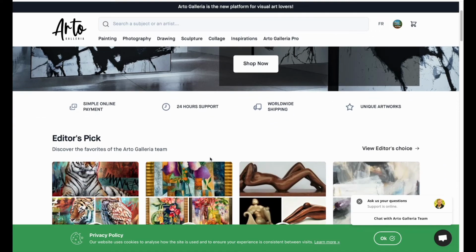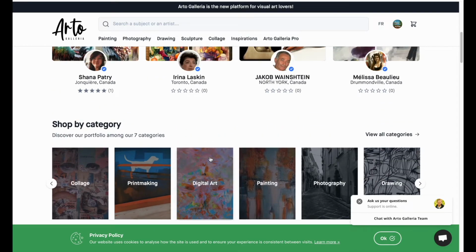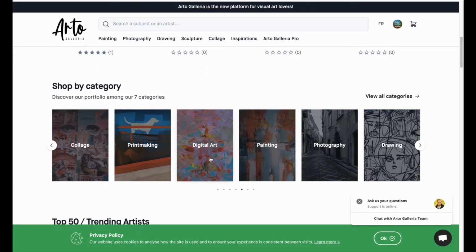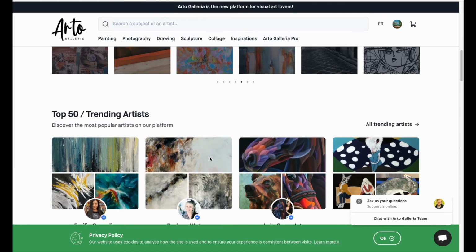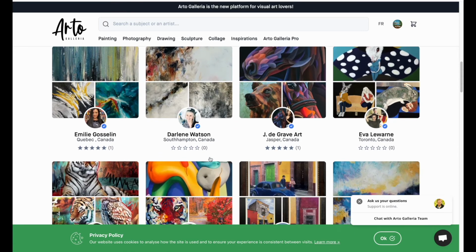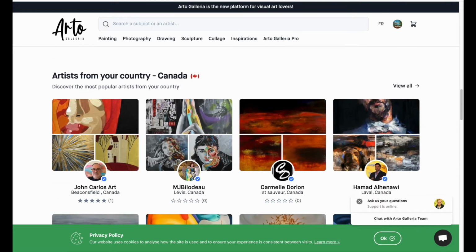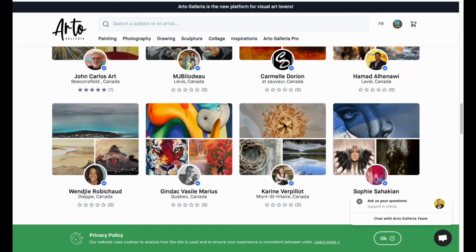There's also an application process to sell with them, which means that you have to be accepted to sell, and this allows them to more easily monitor the content and keep the quality of their website higher than some other ones. They also have an artist community where you can meet and connect with other artists from around the world, which I think is a pretty cool thing. And scrolling here, you can see that there's a lot of artists and a lot of great work on this website.